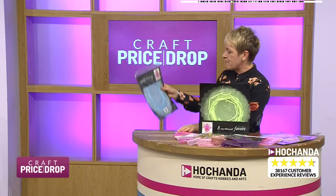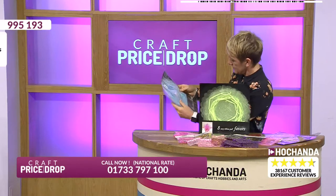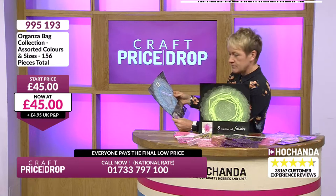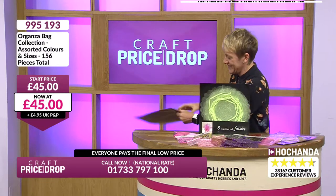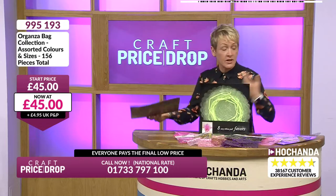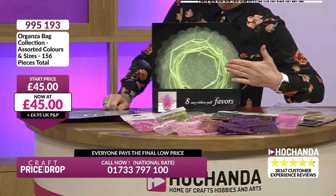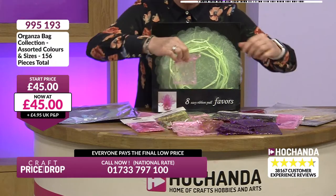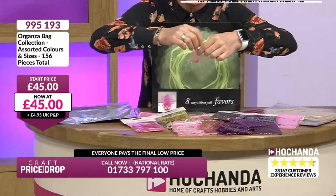Organza bags. That's a big organza bag. Eight easy pull favours. Can I open these, Katie? Yeah, there's one open. Of course. And it's a lovely green one. That's nice, isn't it? And now we've got some little ones just here.